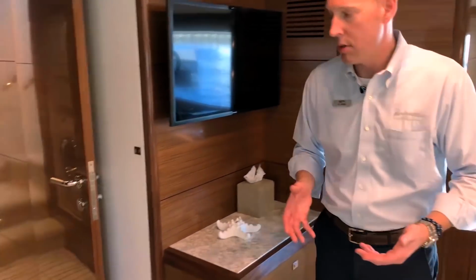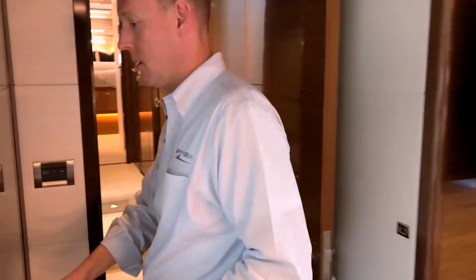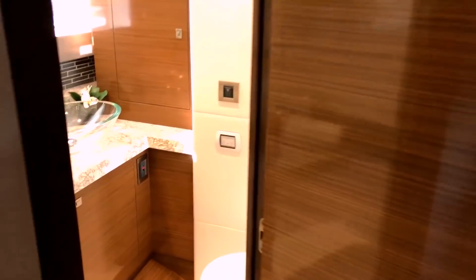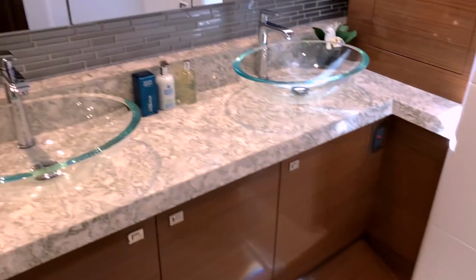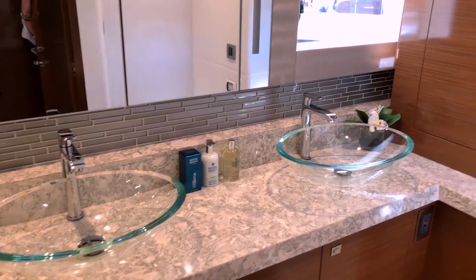Of course, it's the master, so it does have a private head. Again, dual vanities, which you typically would find in your home, which is very nice. And then you've got a very nice size shower.